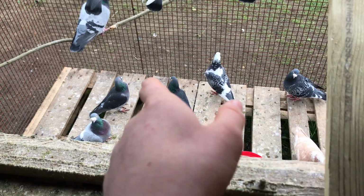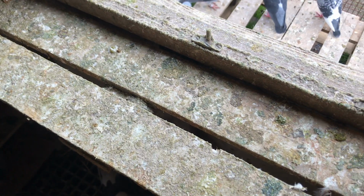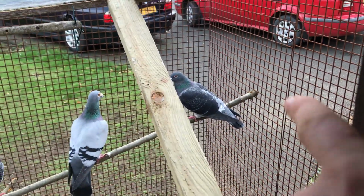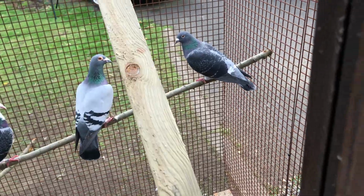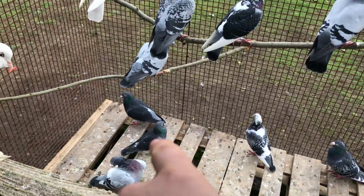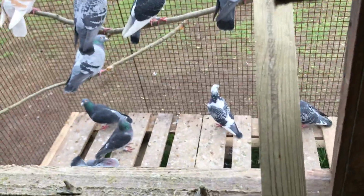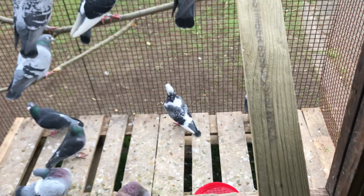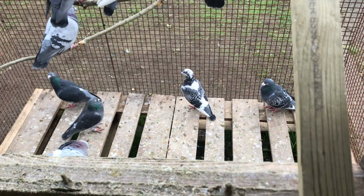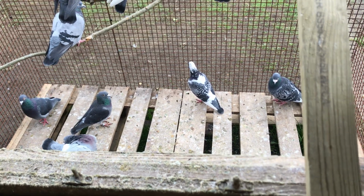To be honest, I might end up selling that cockbird with one of the dark check hens. I think that's you, but you don't have a ring, so you're no good. I might sell those two, the two dark checks, if they don't pair up. If they pair up and start making a nest, they're for staying with me. But I'll let you guys know probably in about a week's time or so, if I'm going to be selling them or not.